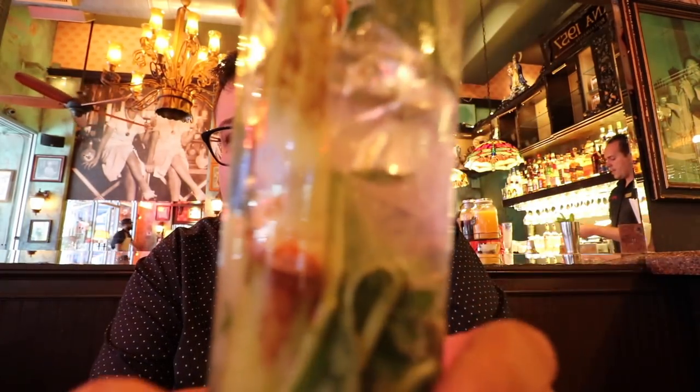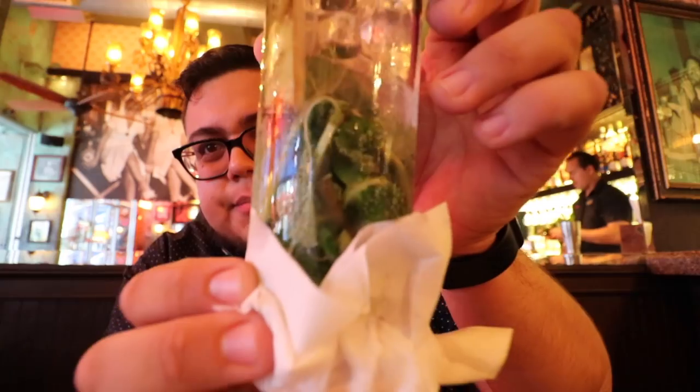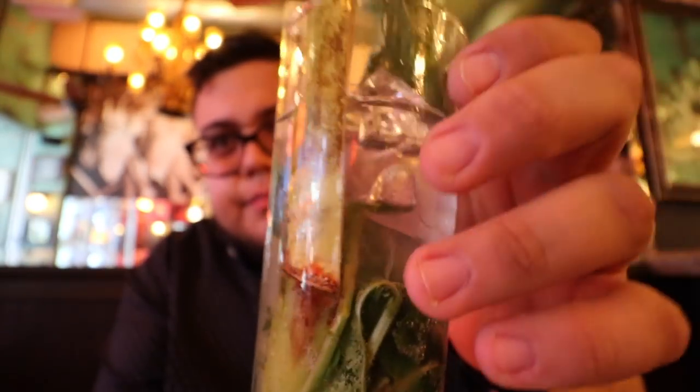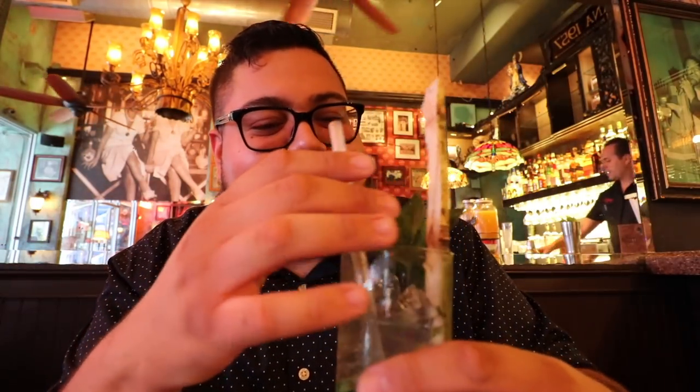Woo! That is good. Wow. This is what a mojito is supposed to taste like. Oh man, I wish you guys could taste this. Look at that. And it's sugarcane. Obviously, right? That makes sense. This is really good. They use fresh mint leaves in there. Everything tastes just the way it's supposed to. So let's get to the food.